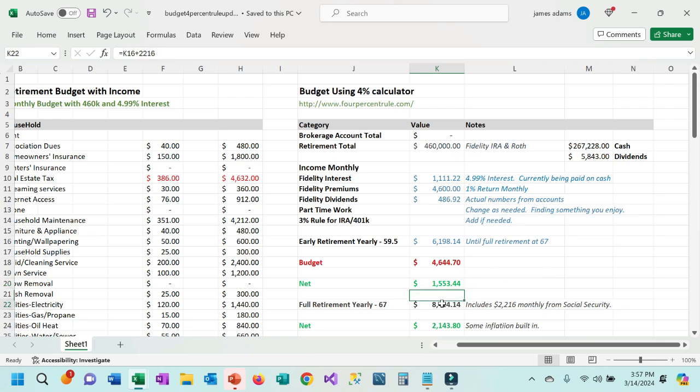And at that point, and again, I think I'd mentioned in previous videos, the 2216 that I mentioned here, which is from, I believe, my statement 2 years ago, so that's probably higher. It's probably closer to 2,400 on a monthly basis. But at 67, my full retirement age, I'd be bringing in close to 8,400, or a little bit over 8,400.